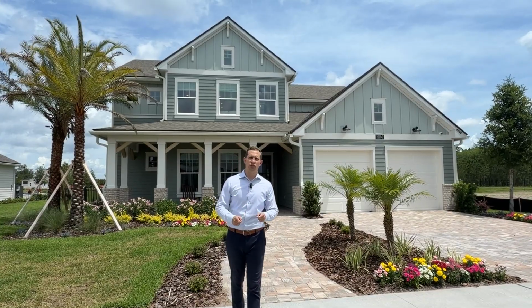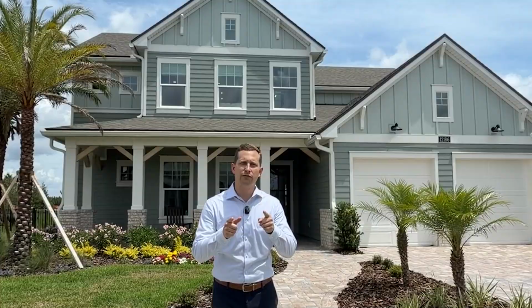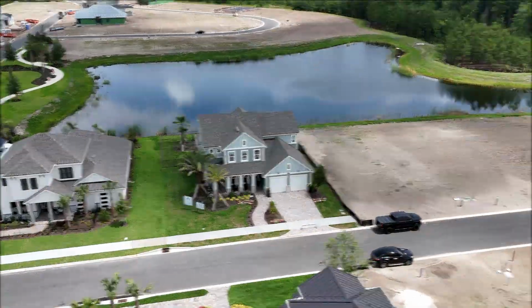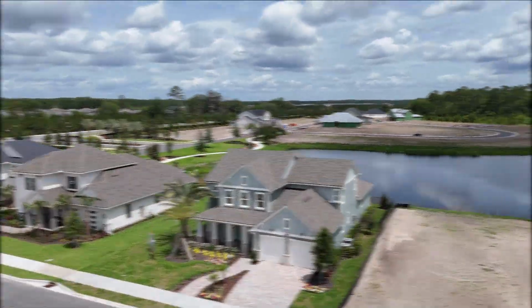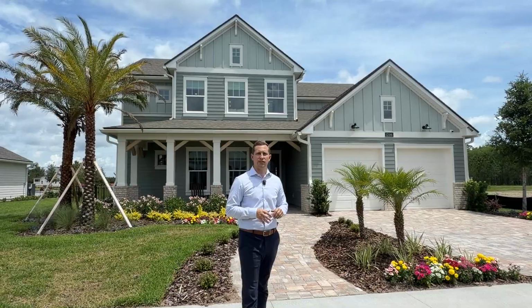Have you been looking for the hottest community here in Jacksonville? Well, guess what? I have it for you today, and we're about to check out this model home right behind me, and you are gonna be absolutely shocked with some of the features the builder put in this home and what they can do for you in this specific neighborhood.